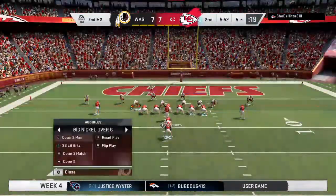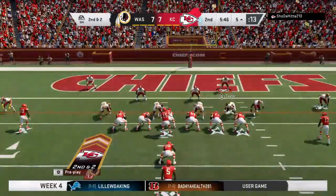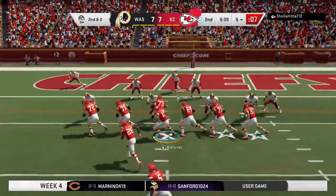Yellow. Facing a 2nd and 2 after that last catch. Good for 8 yards. Watch twitch. 43. Whip. Watch the whip. He's trying. Yellow. Crash. Slam. Right side.